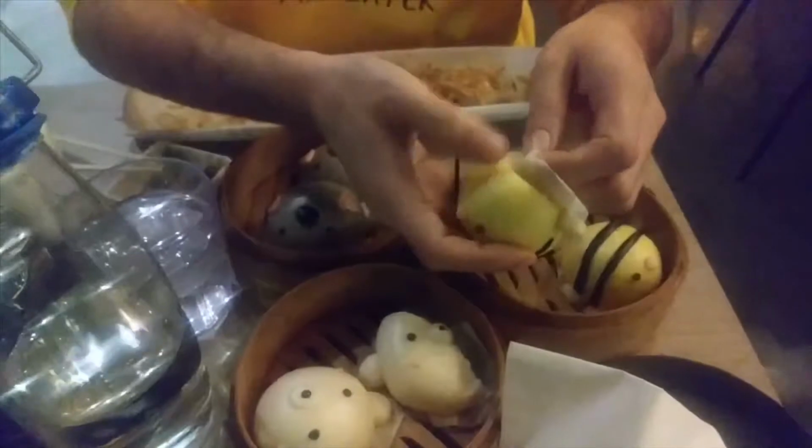That's fire. I'm not mad. I just got the flavor wrong. It's sweet red bean, but it's not as sweet as most mochi. Granted, it is in a bun, but it's good.